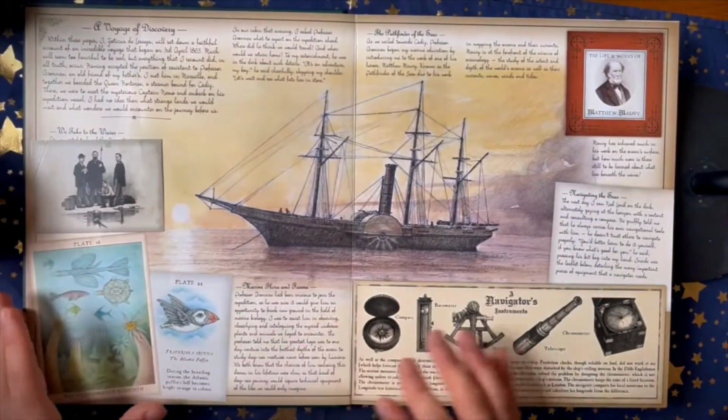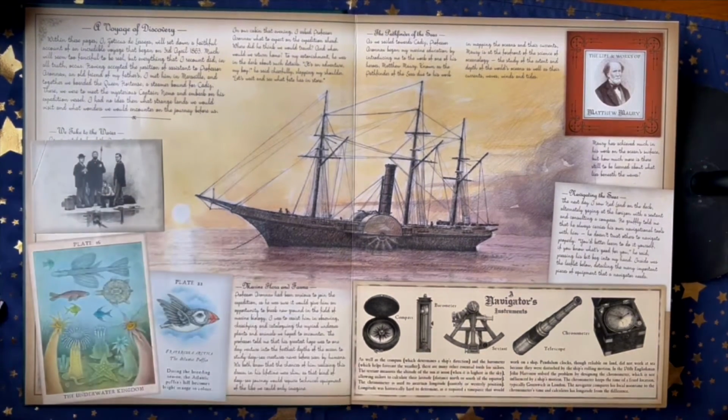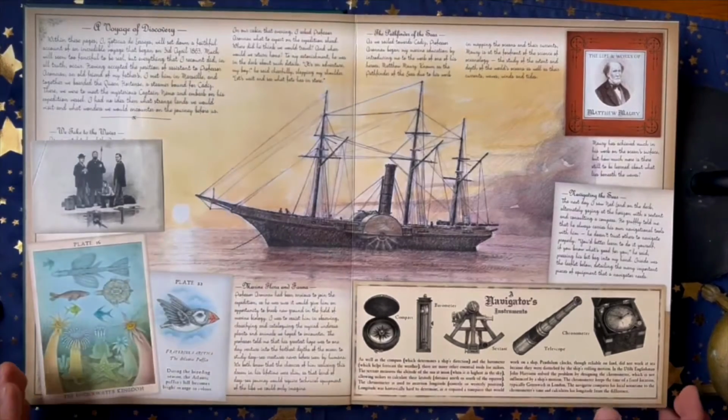And now we have the first part, A Voyage of Discovery. Hold on, I have a cauldron here, so I will just move it because I can see that it creates shade. Okay.